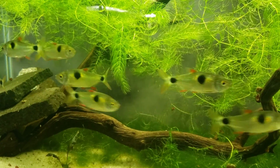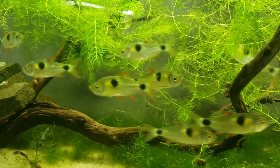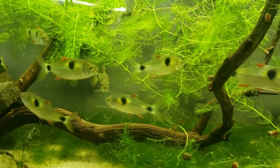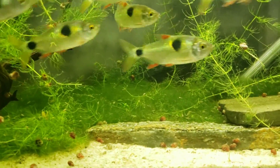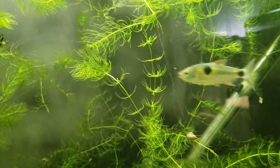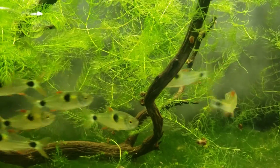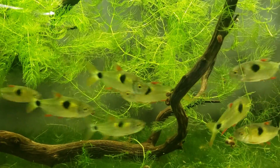Now, they do best in schools of 8 or more. If you keep them in schools less than that, they tend to not do well. They pick at each other, and then they'll cause wounds on each other and die of infections and whatnot. So it's not very wise to keep them not in a bigger school. I think we have like 13 or 14 of them in this school. And they've been doing quite well.